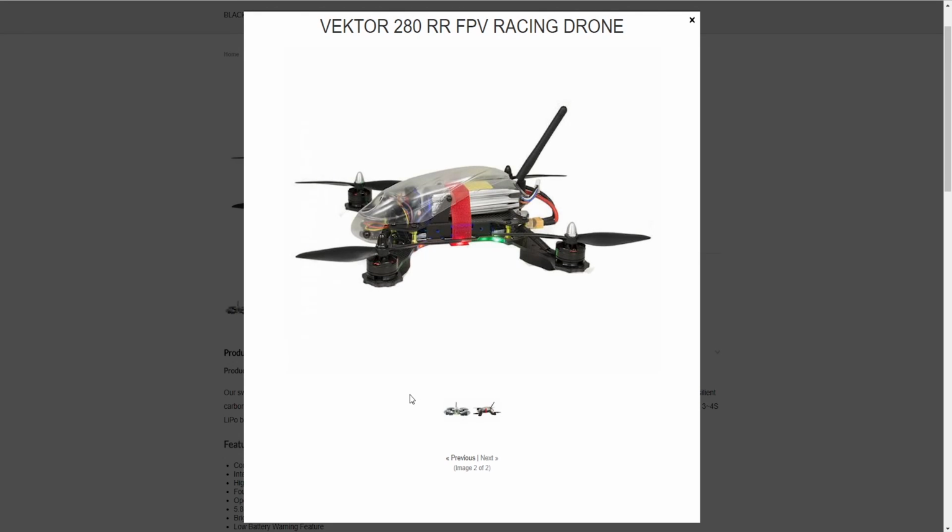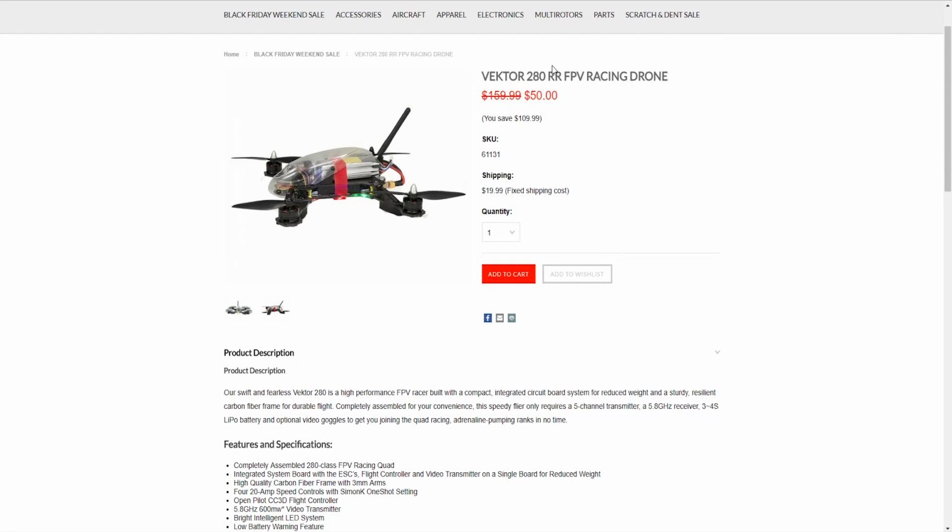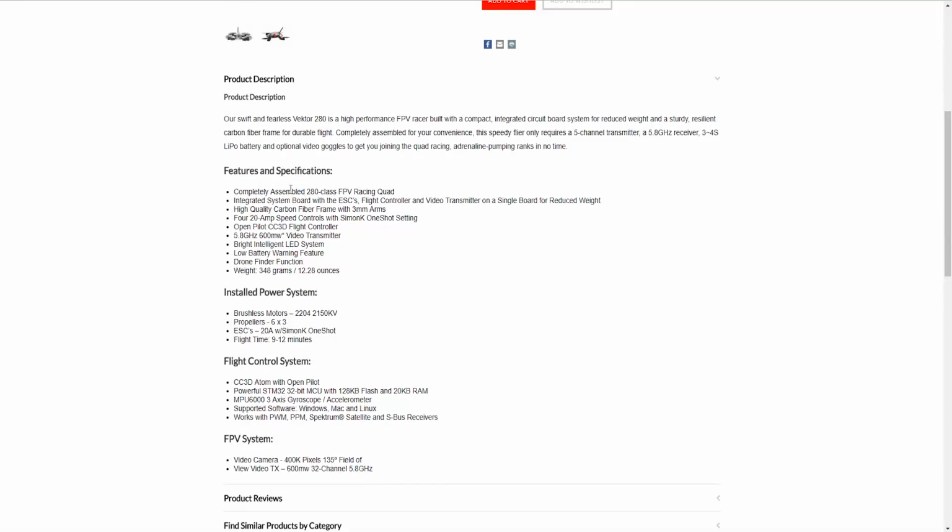So I would like to get a bigger drone to get more into it. So let's look at this one. This is the Vector 280 RR FPV racing drone. 280 is the size diagonally, and everything's included, ready to go.